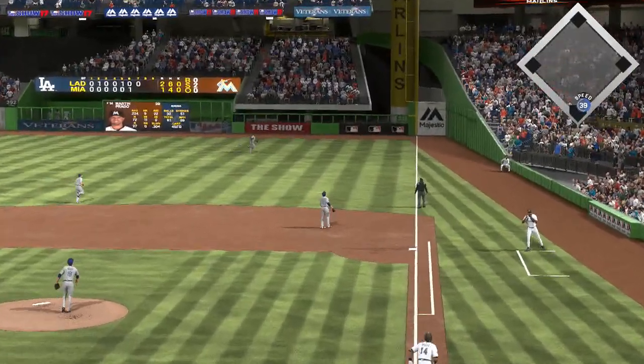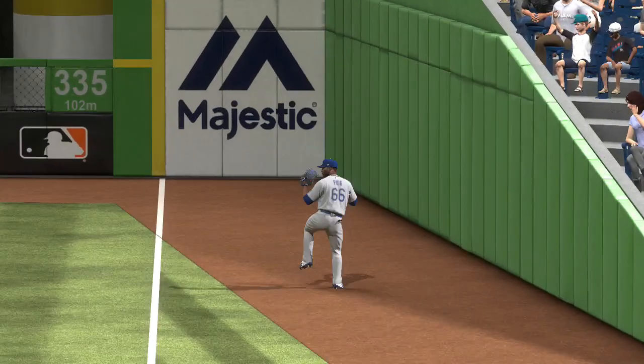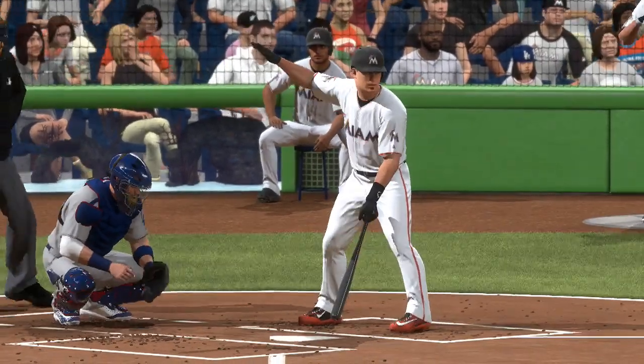Swing and a ball lifted in the air toward the line and right. Taking it in is Puig, and there's your first out. Riding in once again, JT Realmuto. 0 for 1 for him here in this one.